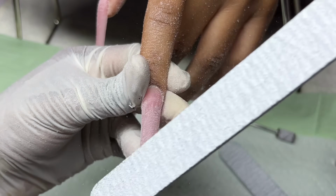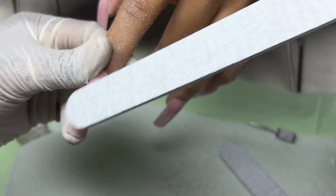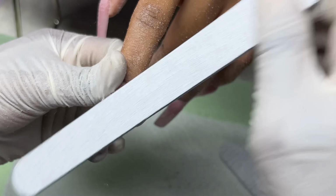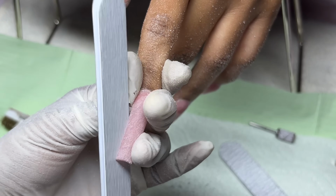With the hand file, I'll be going over the entire nail, but I'm not really going to be in the cuticle area since we already sealed the cuticle. If I need to debulk the apex a little more, I can use the hand file, but you don't have to if you're not comfortable with this.